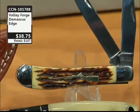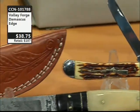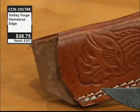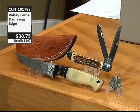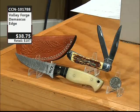This is a Sharps rifle for the badge on this Delrin handle, which is a fancy name for a man-made handle, on that trapper that you're going to get for free. Normally, you'd pay $38.75 for just the Damascus knife. We're going to throw in the trapper for you on this deal. Retail is $106.67. You're paying $38.75.